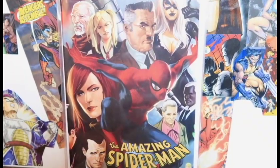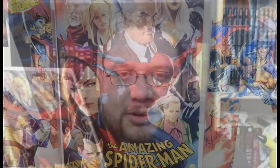So the next book I picked up is another Spider-Man book. I also picked it up at Half Price Books. It has an awesome Marko Djurdjevic cover. It is Amazing Spider-Man number 645. It's a pretty awesome cover. I really liked it, so that's why I picked this one up. I got it for $1.50 at Half Price Books. Really nice book.